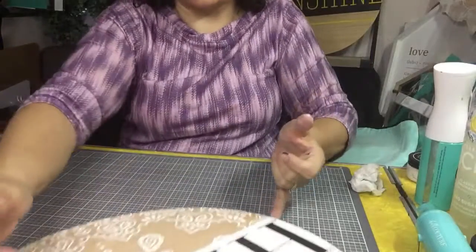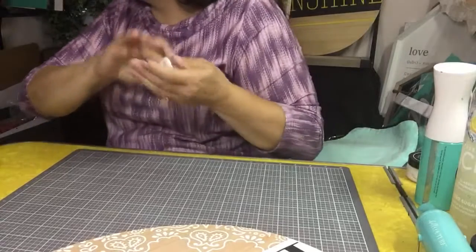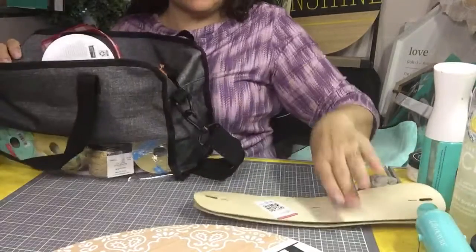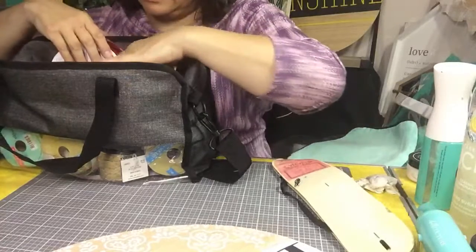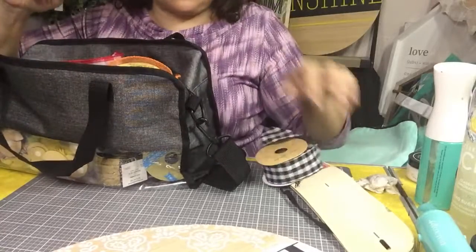So with that, I'm going to set that up there just because I don't want to make a mess of it. And I'm going to try to come up with a bow of some sort, because I think this will look really cute with a bow. Here's some black. That's some black velvet. That's kind of nice, but I found something. Got this.